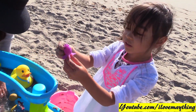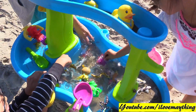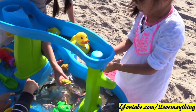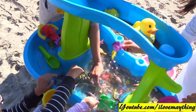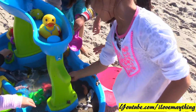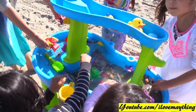What? This, it was white and it turned purple. Yeah? Oh, they change color? No, not those, this one. Only that one? Yeah. What fish is that? I don't know. A puffer fish? No, that's not. This is a puffer fish. Okay.